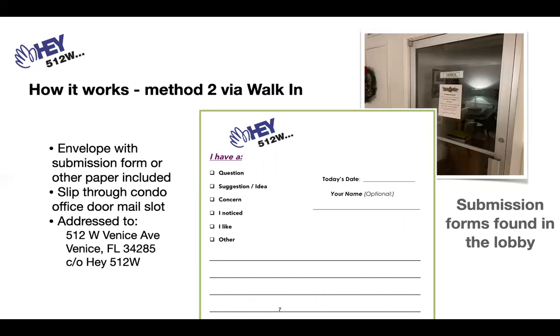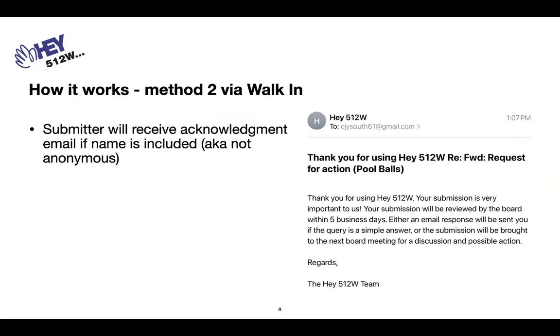The second method is via walk-in. Here you can write on the submission form that you'll be able to find in the lobby, put it in an envelope, address it to 512 West Venice Avenue, care of Hey 512W, and slip it through the mail slot of the door of the office in the condominium. Again, you will receive via email a thank you response, to set your expectation on what you can expect next.